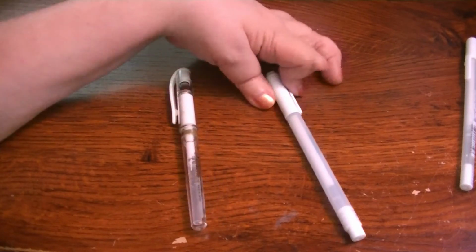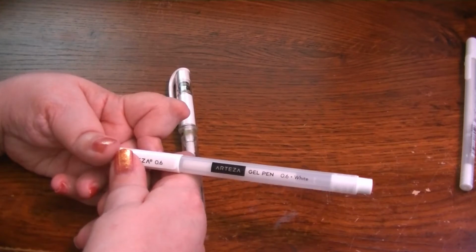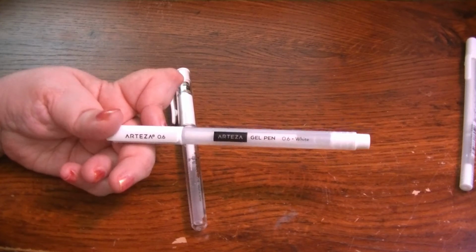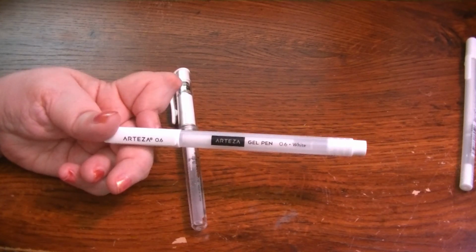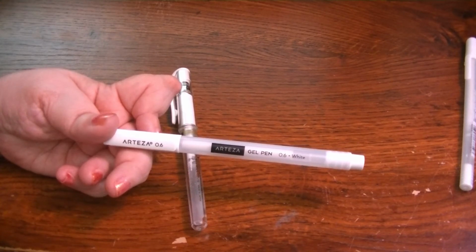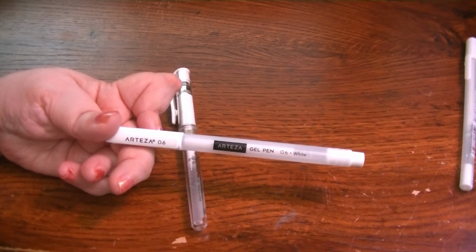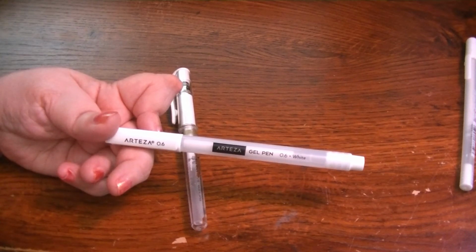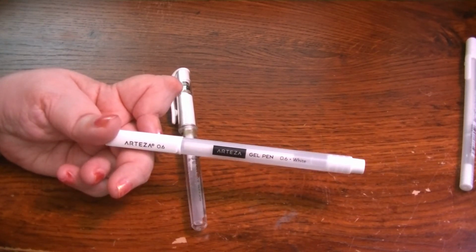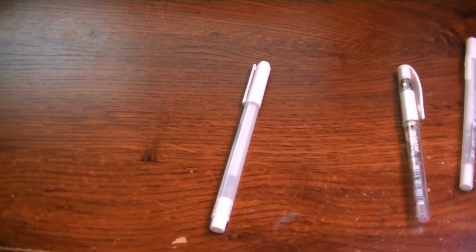Well, within the last year, I saw Claire from Color with Claire. She did a video about the Arteza white gel pens, and how fabulous they were and how opaque, and they didn't skip, and you could put them over pencil and they were fabulous. And once she put that video out, of course they sold out like hotcakes on Amazon and the Arteza website. So I couldn't get them right away, but eventually they came back in stock, and I ordered, let me show you really quick.